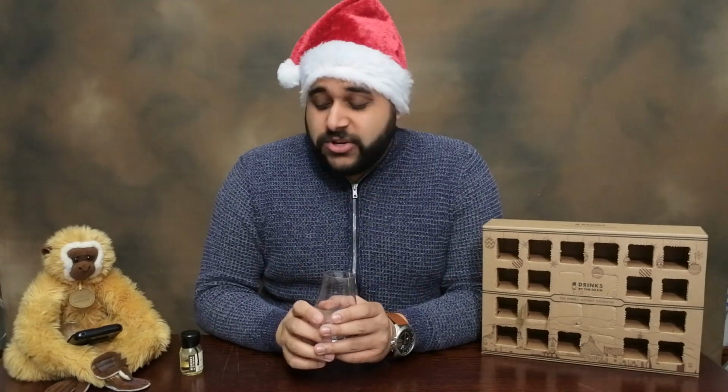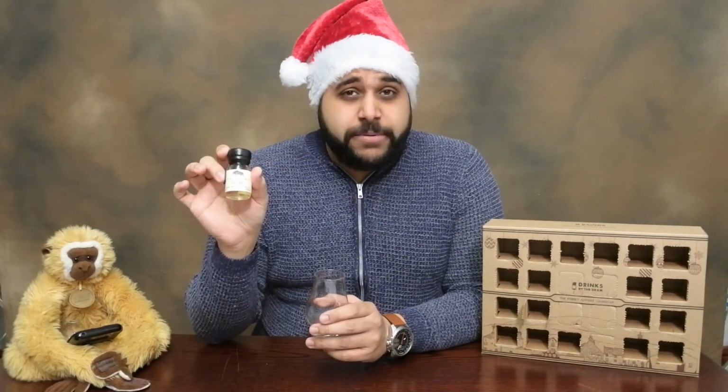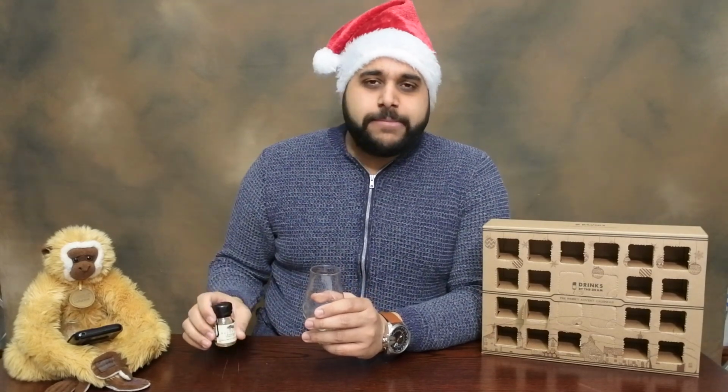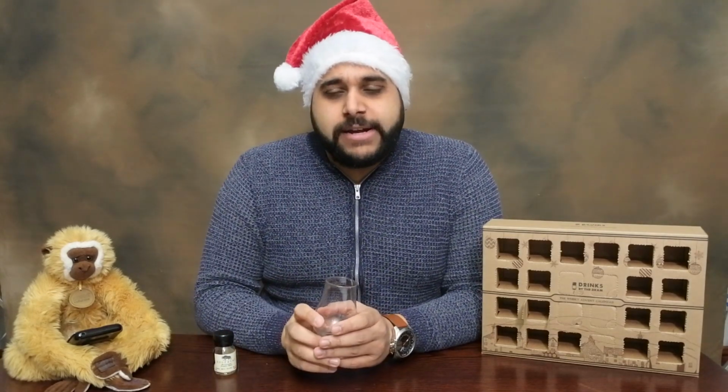On that note though, let me know your thoughts on Wolfburn if you've tried any Wolfburn whiskies, but really interesting whiskey from Wolfburn. I'm looking forward to seeing what other stuff they have from the distillery and reading into this one.